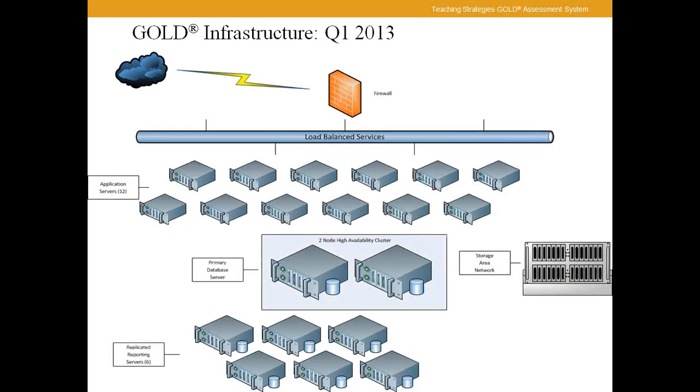Then if I flip forward to where we are right now and what we're working on right now for this first quarter of 2013, you can see that we've got up to now 6 replicating reporting servers and now 12 application servers. So all of this is increasing the speed of the system and making it more user-friendly as far as when you're trying to navigate around and get your data input into the system. We have people monitoring what's going on behind the scenes constantly and making adjustments if we see a spike in usage. We have our people behind the scenes making tweaks so that your experience is not interrupted.